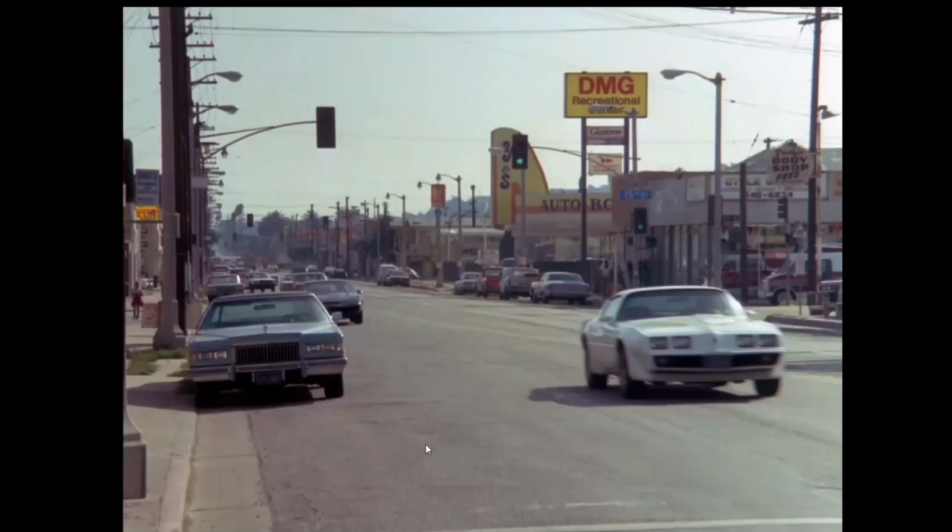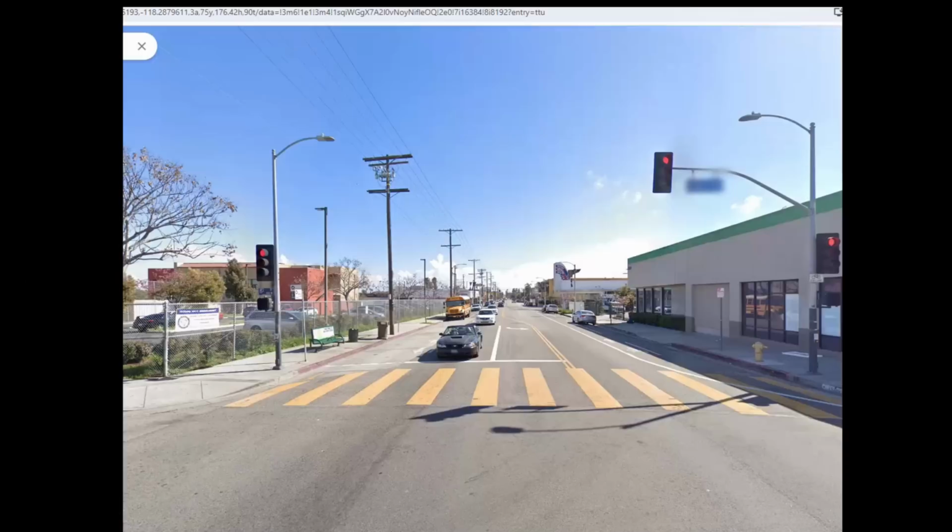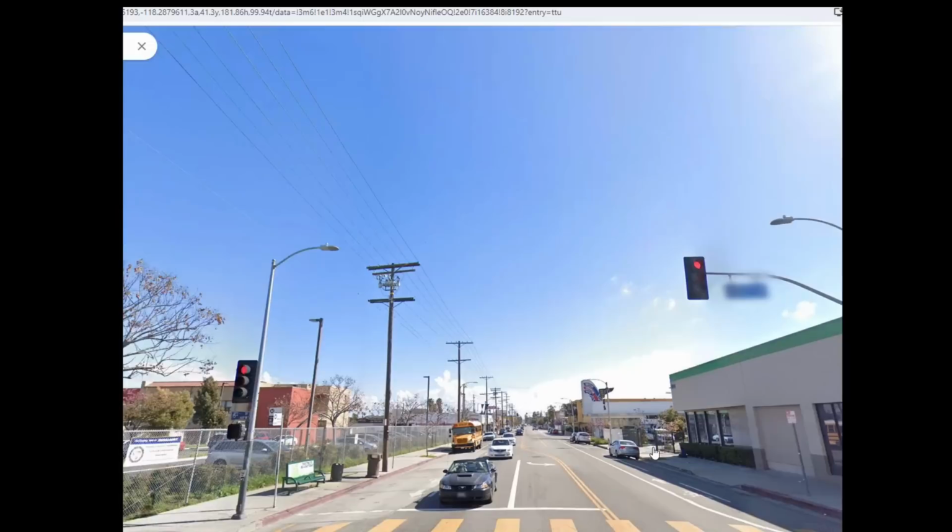Now we cut to Michael and Kit driving. And they are also on Pacific Avenue at the intersection of Pacific Avenue and 15th Street. And if you look at this uniquely shaped sign, it looks like it was the Y&S Auto Body Shop. If we head over there today, that sign is still there. It's now the British European Auto. Still there, though.